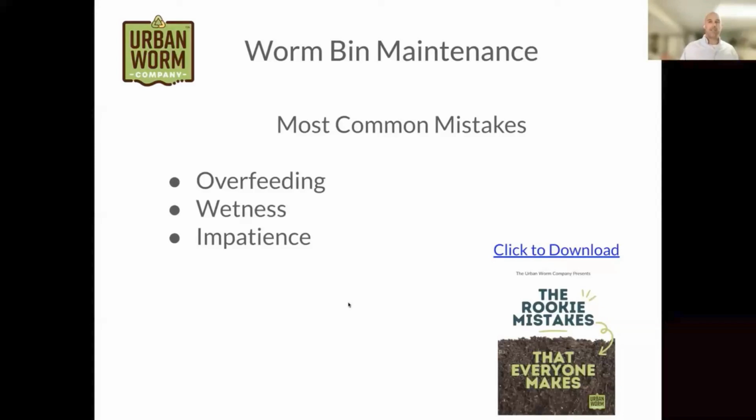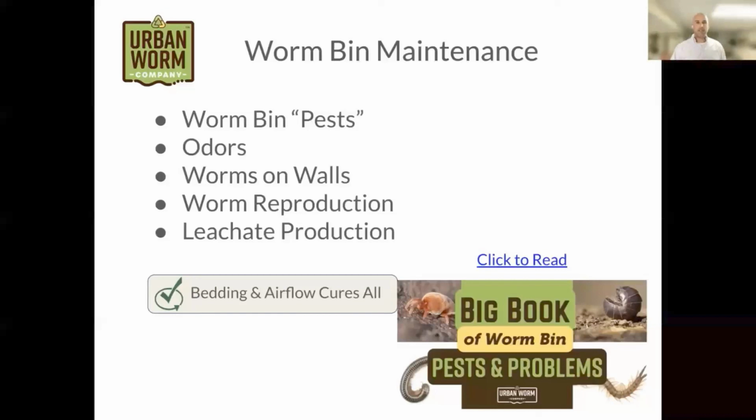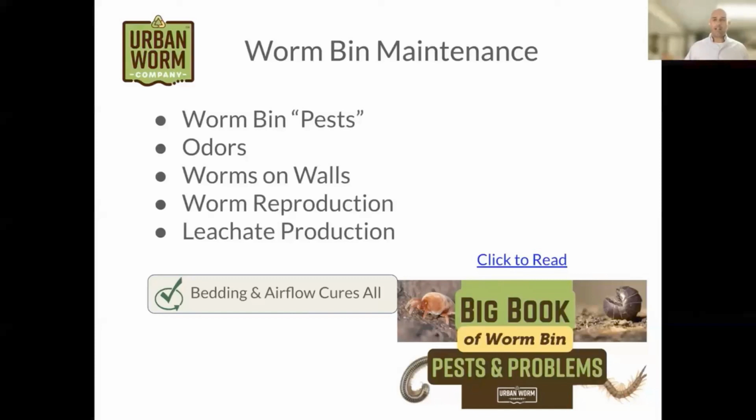I want to talk real fast about pests that we see in the bin. A lot of people think that anything that's not a worm in their worm bin is a pest. That's not true. Some of these pests are simply good co-composters, if you will, and we should be happy to have them. Really, there are very few of these that are a problem in a bin. And this resource here on the right is a compendium of pests and problems that you might have in a worm bin, and which ones are really pests, which ones are friends, and which are foes.